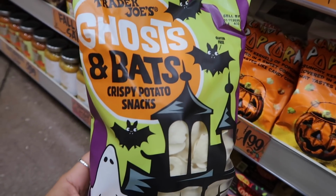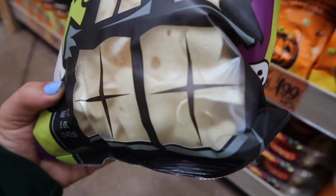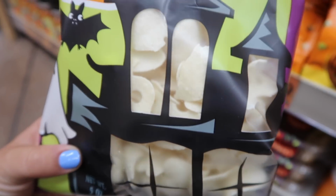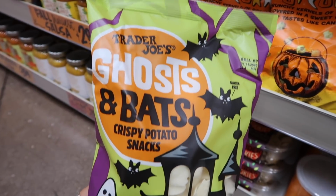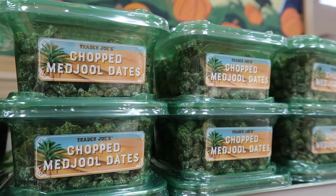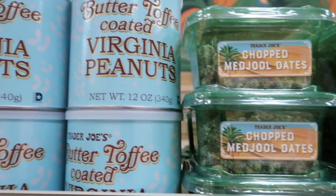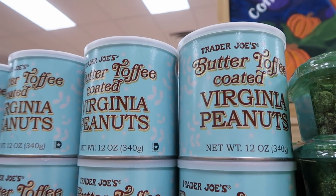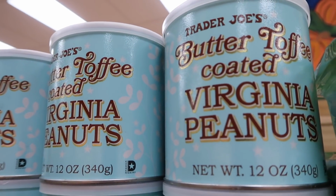And speaking of packaging, I almost did the same thing to these ghost bats, but I just know I didn't eat them as much as I would have wanted to. But I mean, look at that cute packaging. Really? Found these chopped medjool dates. I'm not really a date person, so I'm not going to try those, but then look at these butter toffee peanuts. That'll hurt my teeth so bad.